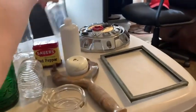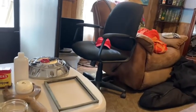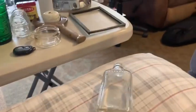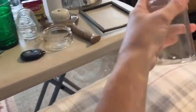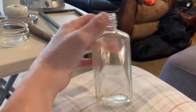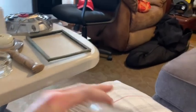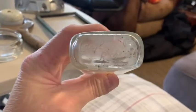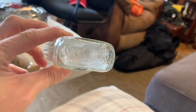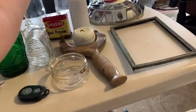And then got this one. Let's see what it says. It's a Carl Richards perfume bottle, 1950s, 1960s. It's got them ridges on it, and there's the name on it. So it's 1950s, 1960s.